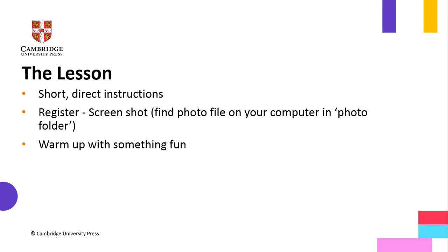Warm up with something fun. Our students are struggling as well at the moment, and it's not as much fun for them to sit behind a computer and listen to a lesson. So if you start with something fun, it might be a song that they know, it might be a little video clip that they like, just to warm them up and get them going.